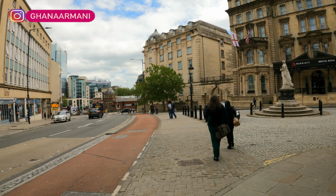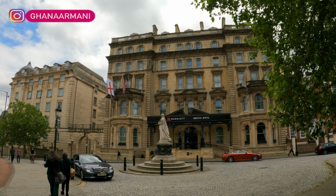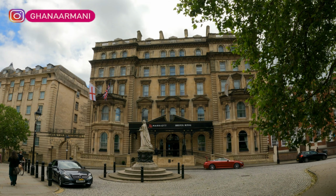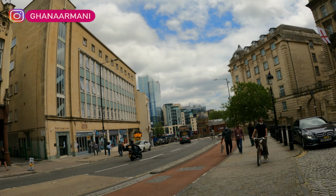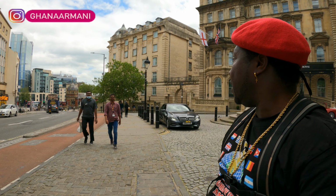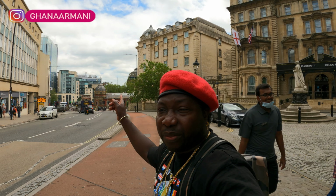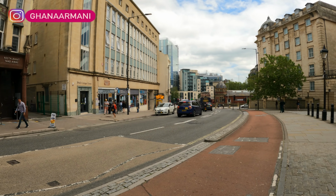And also, that's the hotel I was telling you about, the Marriott Bristol Royal. It's a hotel you need to stay in. It's quite amazing. Beautiful, beautiful architecture. Right, sorry. I'll cross the road, then probably walk down there before my battery ends.